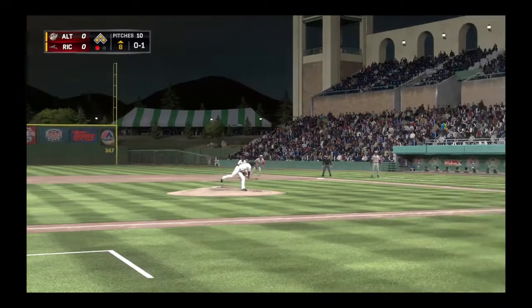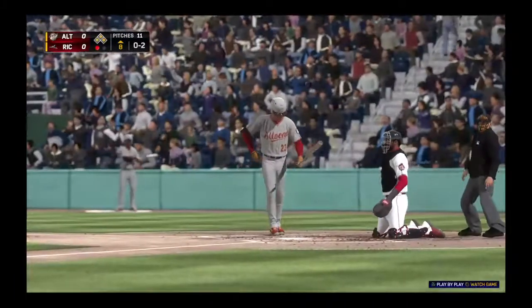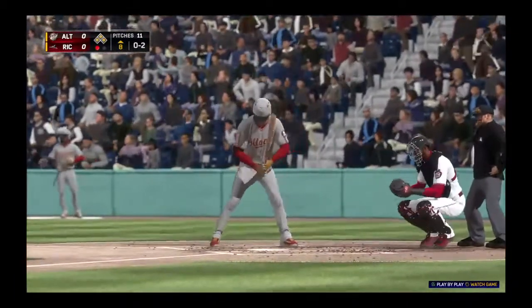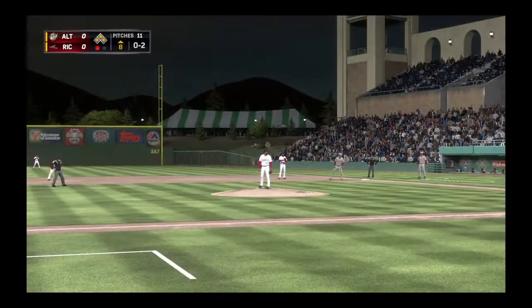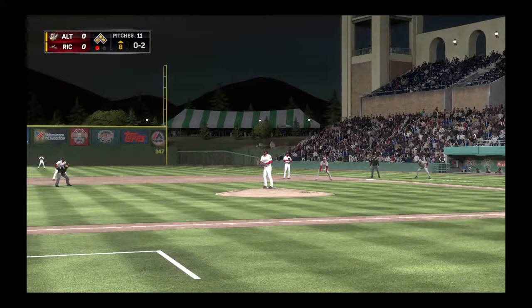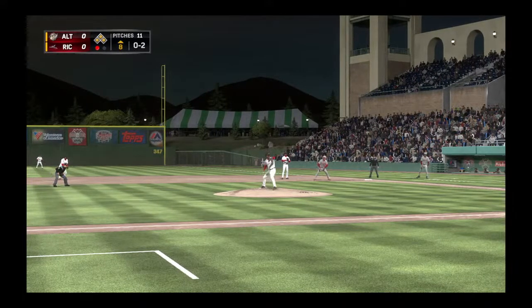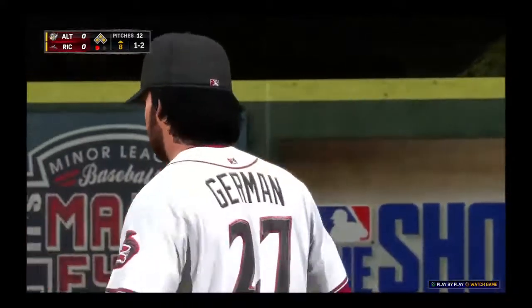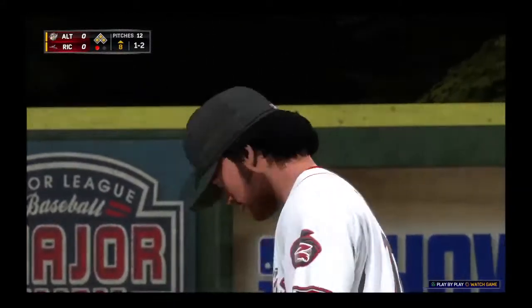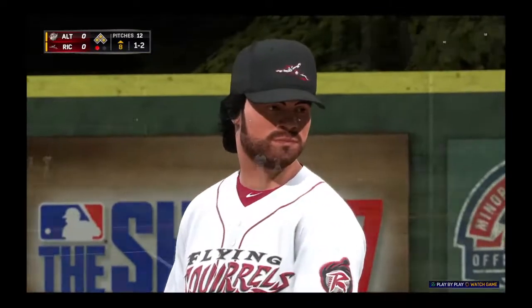Ready with the 0-1 pitch. And here's a swing and a miss as he falls behind 0-2. Both teams with just 2 hits apiece thus far. Try a change of pace with 2 strikes there, but it misses, 1 and 2. I like the pitch right there, Matt. Bases loaded. You got to look for that strikeout right there. That's a nasty pitch for the hitter to lay off of. I'd come back with it again.